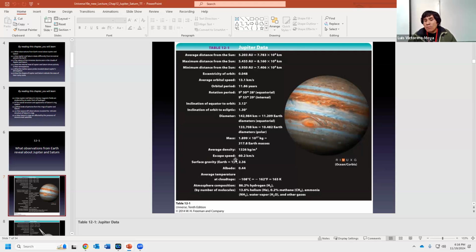It has a huge escape velocity, about 5 times the escape velocity of the Earth, right? The escape velocity of the Earth is about 11.2 kilometers per second. Here it is 60, and that's because of the huge mass of the planet, about 1.9 times 10 to the 27 kilograms. That's about 3 orders of magnitude larger than the mass of the Earth, which is 5.9 times 10 to the 24 kilograms. So about 317.8 Earth masses.